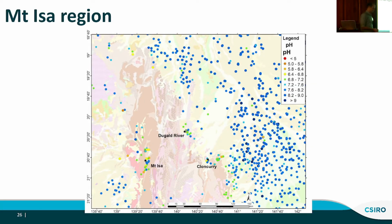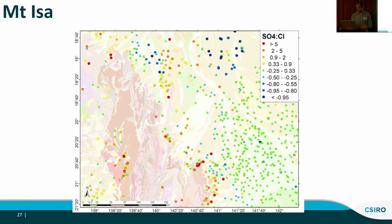So, Mount Isa region. This is the spread of data we have in some of the major parameters, not even elements in many cases. In this case, this is pH, and we see that we've got slightly more acidic waters in the Mount Isa block, moving into the more alkaline region to the east. Then we have sulfate, and the sulfate, as you might hope, starts to pick up some of the more major deposits in the area, weathering those sulfides.